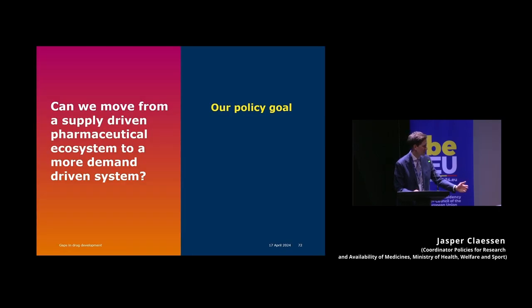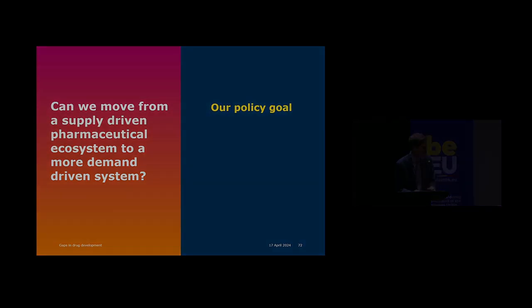So then I will wrap up with my final slide and leave you with our key policy goal. And that is, can we move from a supply-driven pharmaceutical ecosystem to a more demand-driven one? Thank you very much.